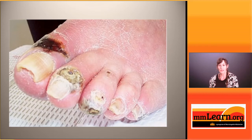Here's a close-up. And you can see it's very dry and desiccated on the first digit. He's got an area that looks like a corn, a hyperkeratotic area on that interphalangeal joint on that second toe. And then he's got another area on the toe tip. You can see that the skin is very dry and scaly and flaking.